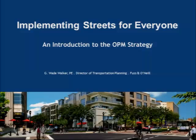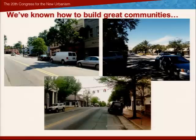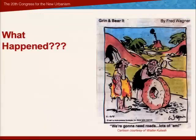Everybody is looking for funding, looking for money in the couch cushions, per se, and we're becoming very creative about our funding strategies. Just to touch on a few things and follow up on some things that Adam touched on earlier: we've known how to build great communities for years, including the street network and the public realm. So what happened? Did we just suddenly forget? No, we really just started catering more to the motor vehicle.